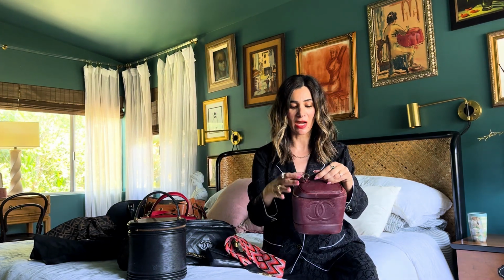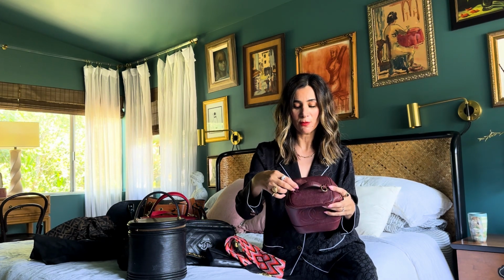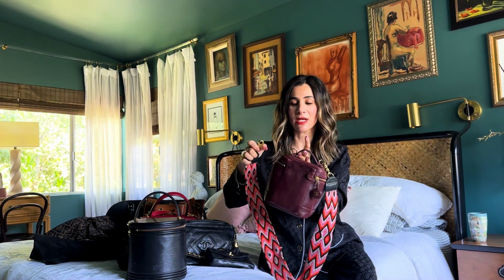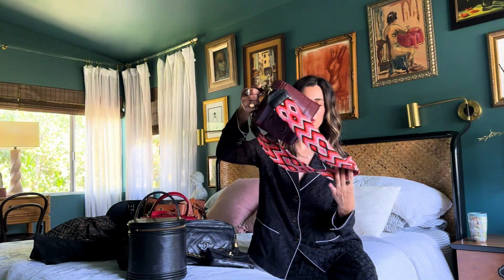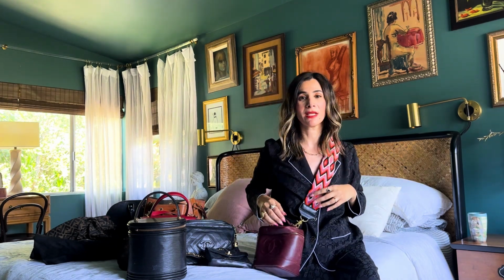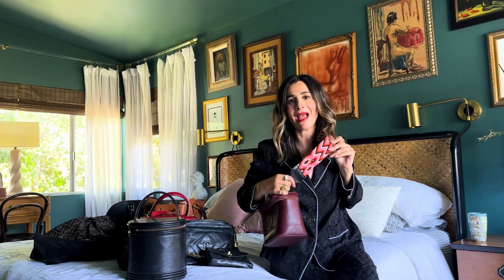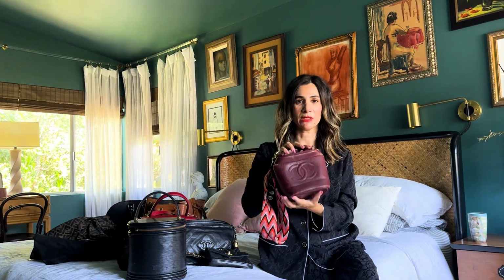I also have a chain strap, and this bag has the leather loops, and then I just added these gold hoops so then I could easily add this strap. And then again, I can just carry her with this top handle or wear her crossbody. And this strap, again, adds just that fun color and the prints that I absolutely love.